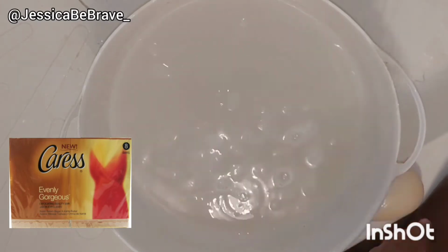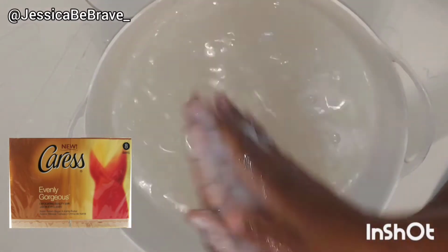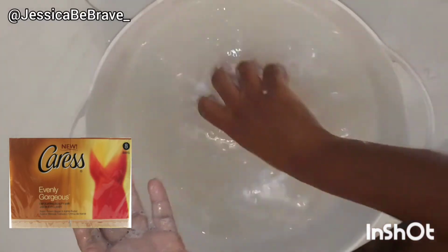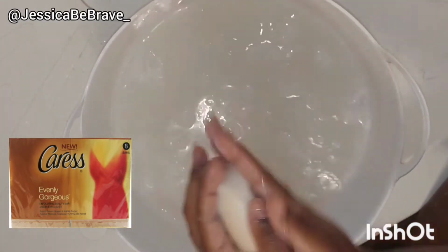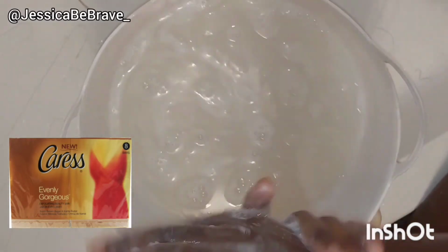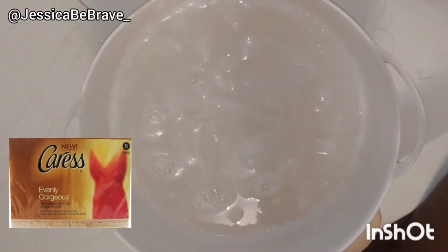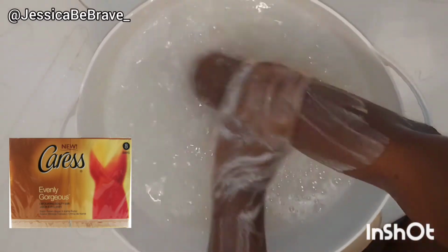I have really expressed what this competitor offers. And the matching body wash is a perfect complement. But today we're here to discuss the Evenly Gorgeous Beauty Bar. Let me know what you think in the comments, even at this point. Don't skip ahead.